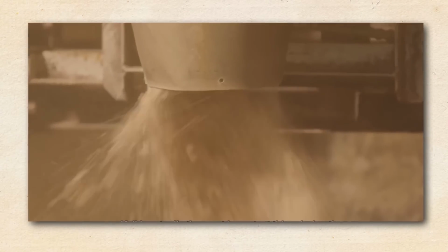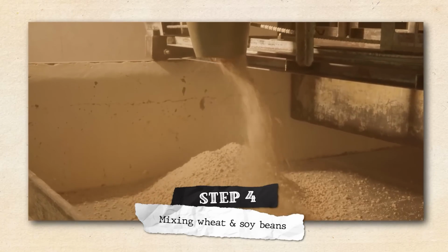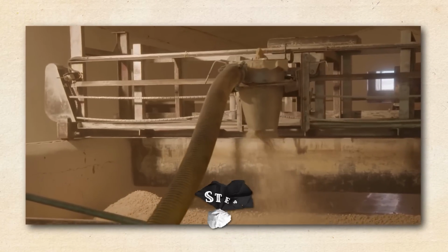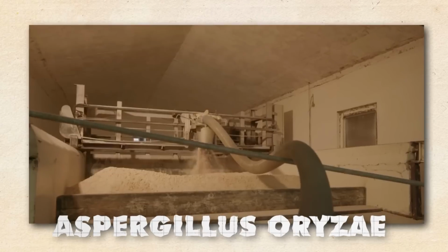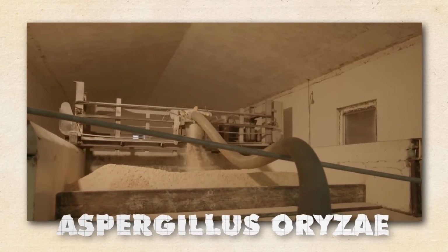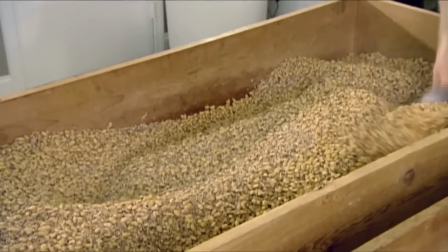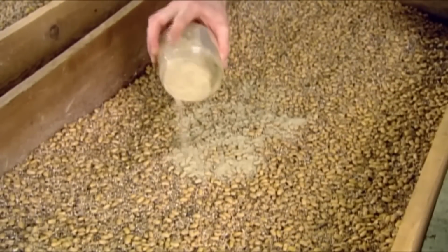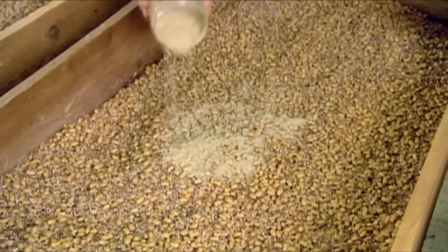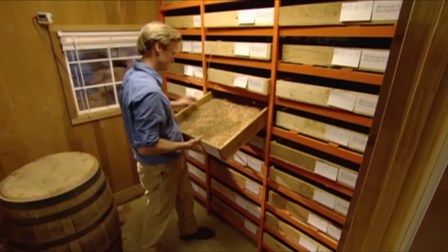Now, here's where things get really interesting. The cooked soybeans and roasted wheat are mixed together, and a special mold called Aspergillus oryzae is sprinkled over the mixture. This mold is key to kickstarting the fermentation process. The mixture is then spread out in shallow trays and left in a warm, humid room for a few days. During this time, the mold grows and breaks down the soybeans and wheat, creating what's called koji.